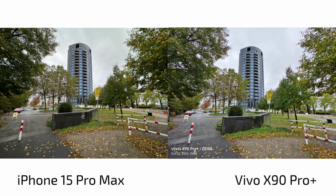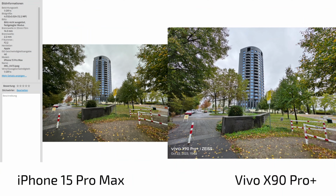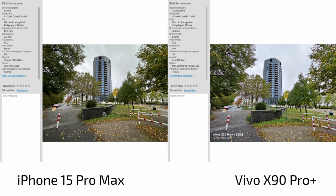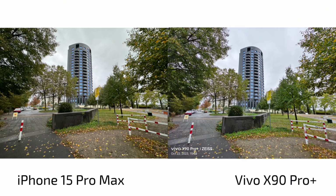Ultra wide angle is also pretty interesting because here I think we have a bit darker shadows and a bit of different color rendition on the iPhone 15 Pro Max, where the Vivo looks a little bit brighter. Otherwise, both feature, I think, almost the same kind of sensor. We can see here 14 millimeters on the iPhone and 14 millimeters on the Vivo, and interestingly enough, also almost the same real physical focal length, 2.6 versus 2.2, which is quite interesting. The Apple iPhone has ISO 40, where the Vivo has ISO 118, however, so this might also play in here a little bit in terms of noise.